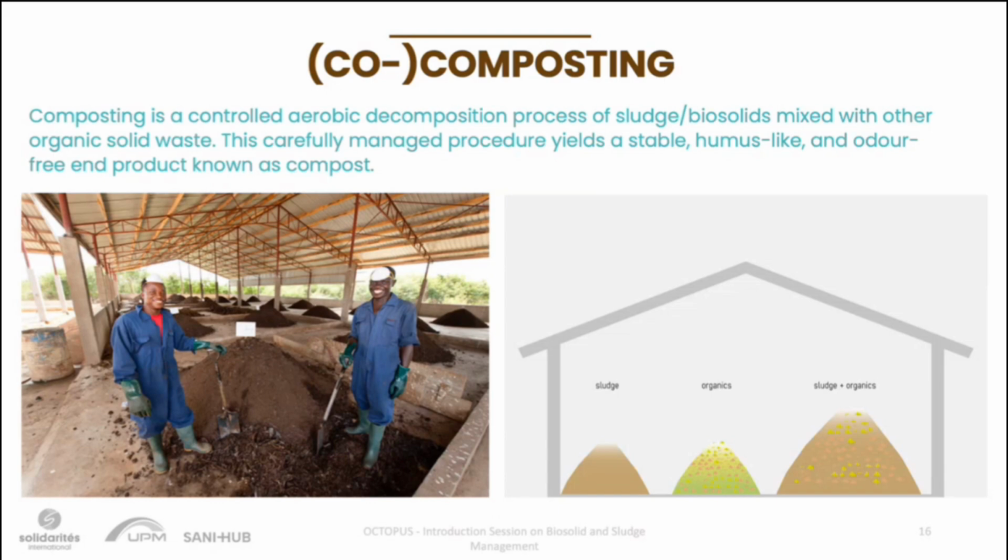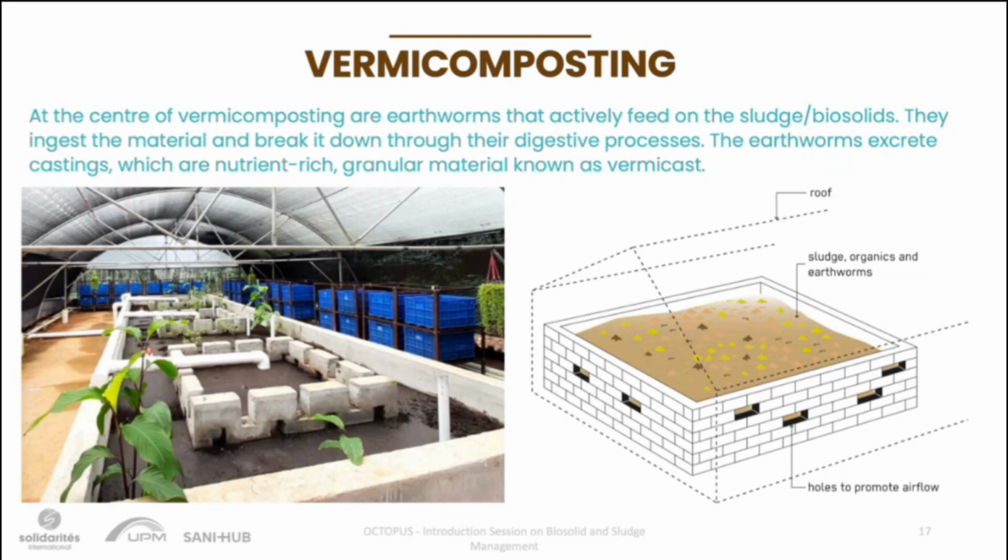And this procedure yields a stable, humus-like and odor-free end product known as compost that can be used as a fertilizer or soil amendment. An alternative to regular composting is vermicomposting. At the center of vermicomposting are earthworms that actively feed on the sludge and biosolids. These types of earthworms are, for example, also found in cow manure that is distributed on the fields. They ingest the material and break it down through their digestive processes. The earthworms excrete castings, which are nutrient-rich granular material known as vermicast.